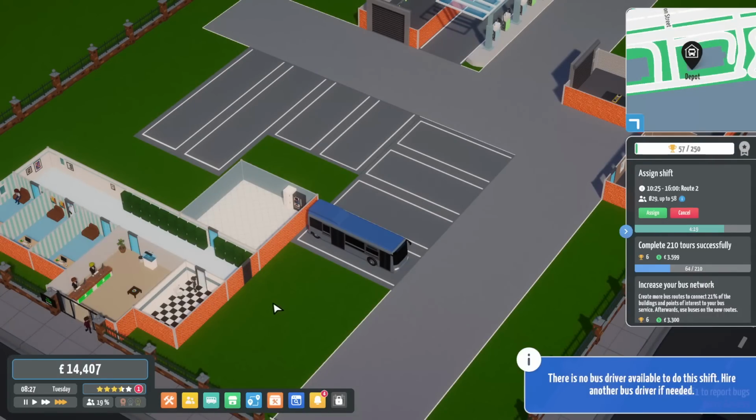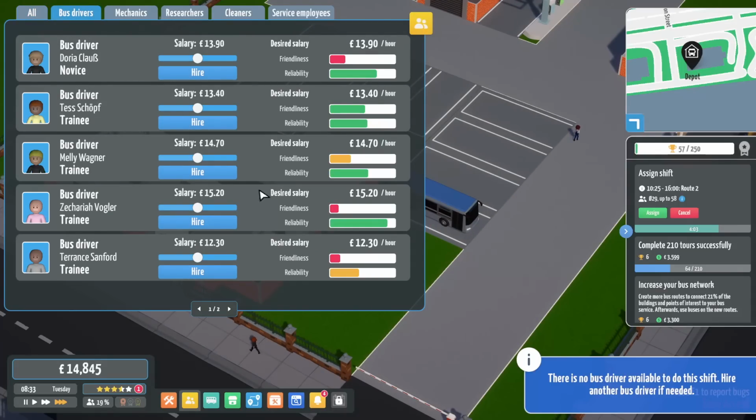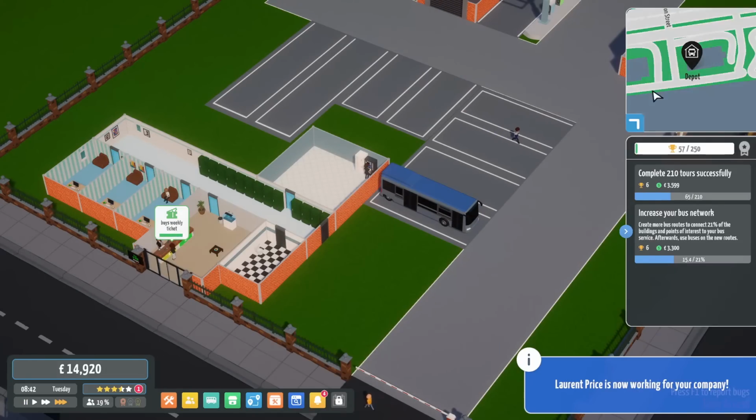I didn't realise the sheer amount of demand. Oh, I need another bus driver. Did I hire a new bus driver then? I don't think I did, did I? Hire you. There we go. Assign that bus.